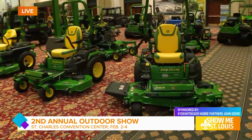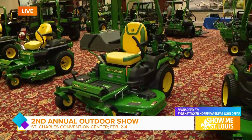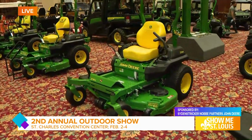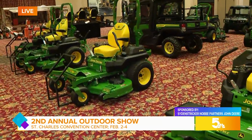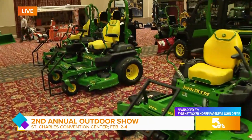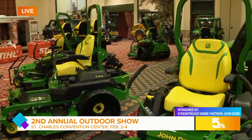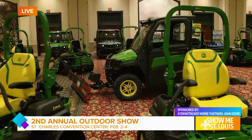Yes, sir. So talk about some of these tractors over here. What are these? And, you know, what are the uses and all this stuff? This is the zero turn line. Okay. And you know what? We've got them all the way from small property owners all the way up to giant commercial ones that are capable of mowing several acres an hour. And that's the beautiful part. We've got all these here for you to see, whether you've got just a small yard in a neighborhood or if you've got 10, 15, 20 acres. We've got the right tool to fit your property needs.